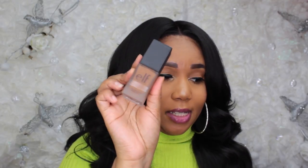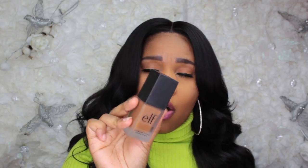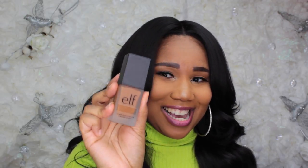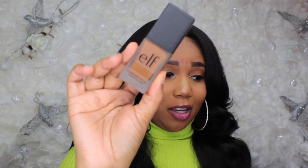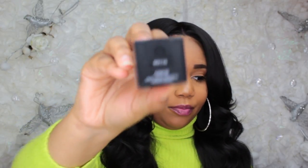I also did get this flawless finish foundation from e.l.f. in the color cocoa, but it says it's an oil-free satin finish, so this is gonna be too dark for me, as you can see. So if you guys think this is your color and you want it, I'll give it to you. I haven't opened it yet. It's in the color cocoa. It says it's deep with neutral undertones. Clearly I didn't read, you know what I'm saying? Just if you want this and this is your color, I'll give it to you because it hasn't been opened or anything.